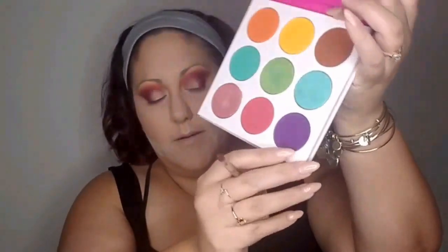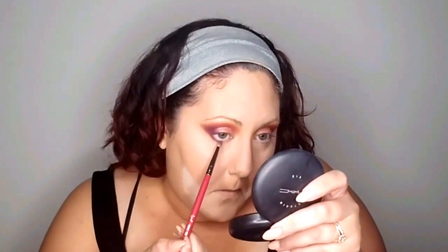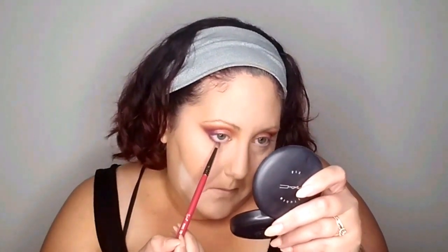Okay, so now taking that plummy color, that dark grapey color, we're going to take that on the same brush and go over that darkest plum wine color. And I'm going to bring it a little bit further, about halfway in now. Finish off the lower lash line with the same brush.